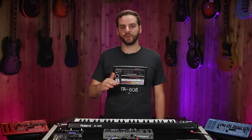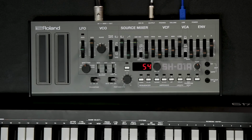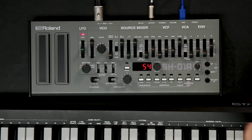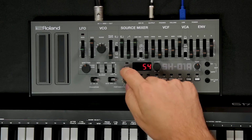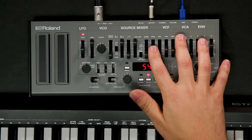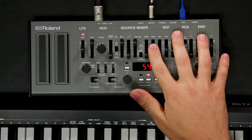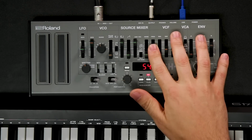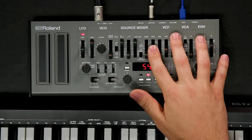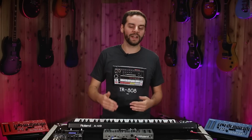One of the improvements over the original design of the SH-101 sequencer is the SH-01A takes advantage of the polyphony, and you can actually sequence up to 4 voices on the sequencer. So I've got a polyphonic sequence right here. If I play it back, that's just a short polyphonic sequence, but I can sequence up to 100 notes in length and 4 voices per step, so there's a lot of capability there.